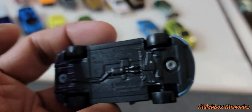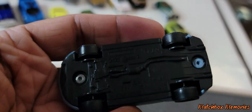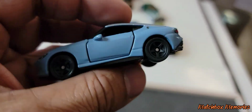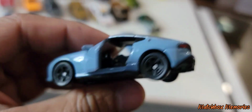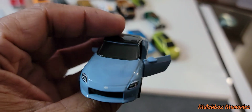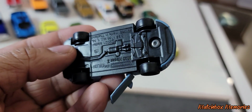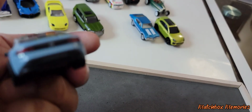The Nissan Z, on the other hand, seems like it's too big. The 2023 Nissan Z, also from the moving parts line. Doors that open. Plastic base. Fully detailed front and back, which is nice.